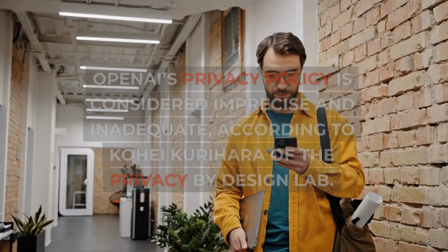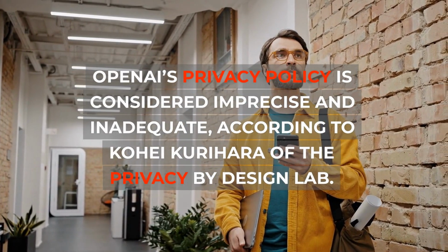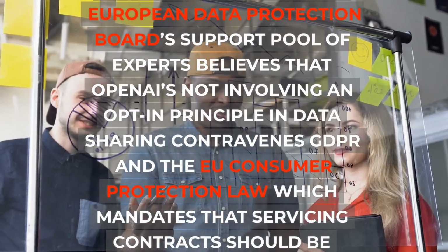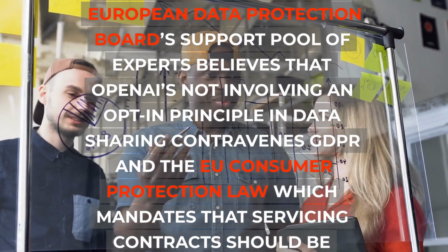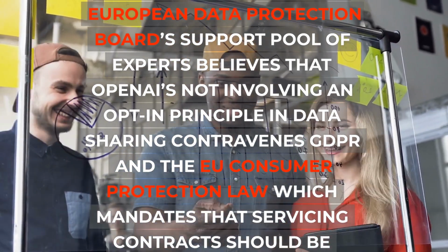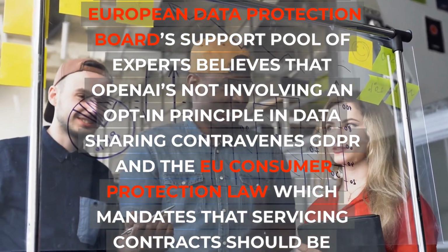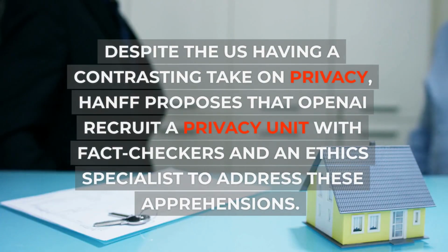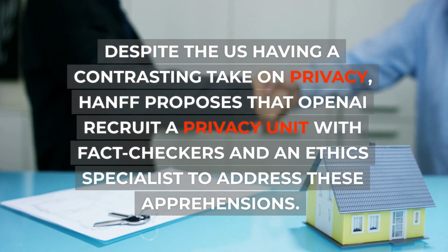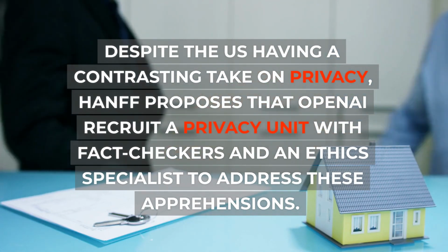OpenAI's privacy policy is considered imprecise and inadequate, according to Kohei Kurihara of the Privacy by Design Lab. Alexander Hampf of the European Data Protection Board's support pool of experts believes that OpenAI's not involving an opt-in principle in data sharing contravenes GDPR and the EU Consumer Protection Law, which mandates that servicing contracts should be equitable. Despite the US having a contrasting take on privacy, Hampf proposes that OpenAI recruit a privacy unit with fact-checkers and an ethics specialist to address these apprehensions.